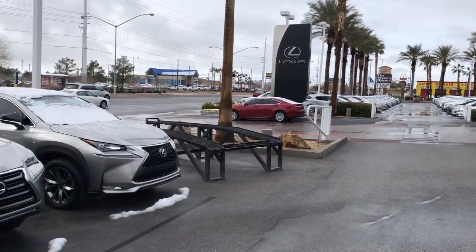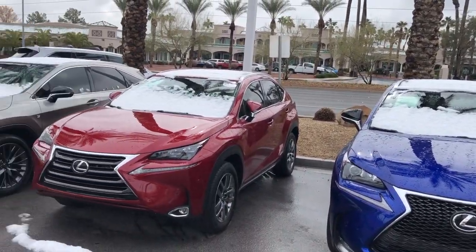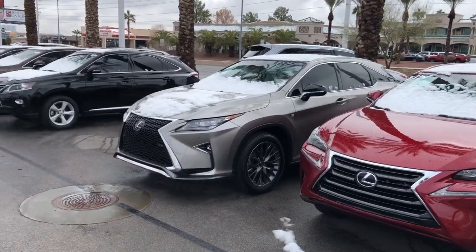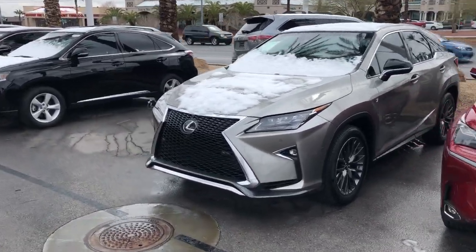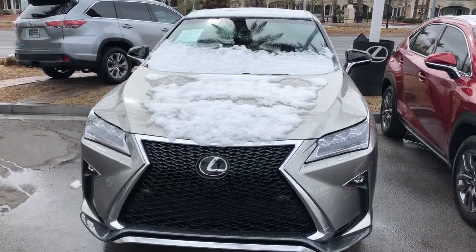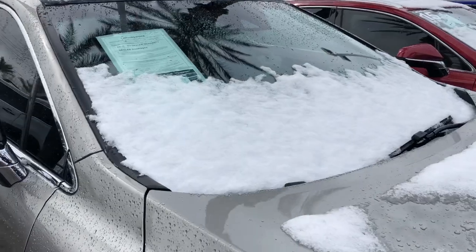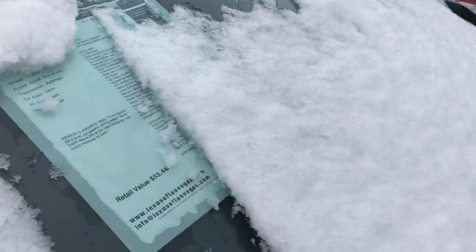We just had our snowstorm in 10 years. All of our cars are covered in snow, but we're going to take a look at a couple of our special pre-owned cars right here. This one right here is a great one, a 2018 RX F-Sport. This one was our service loaner. Let's uncover this right here.